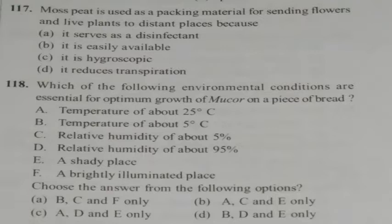Explanation. Moss grows in acidic bogs where it helps in formation of peat, hence called peat moss. It has the capacity to retain water for a long period and thus is used to cover plant roots during transportation.